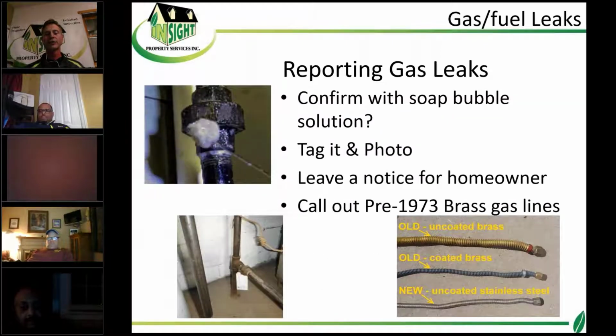We're reporting gas leaks. I generally want to confirm the leak with soap bubbles. You can see a little graphic on the top left, little bubbles forming at that union there. Typically, we'll tag it like you can see at the bottom left, and take a photo of that. It's real easy to communicate that in the report. We generally will leave a notice for the homeowner.